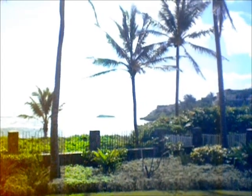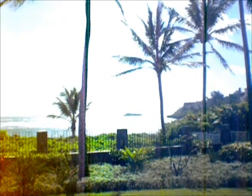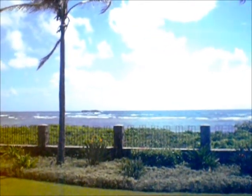This is Laie Point right off to the right, and I don't see any other island. There is another island out here just a ways. I'll pan over to it. You can see a tiny little island there, but I don't see anything growing on it. I think goats would have trouble living there. Anyway, that's where we're at.